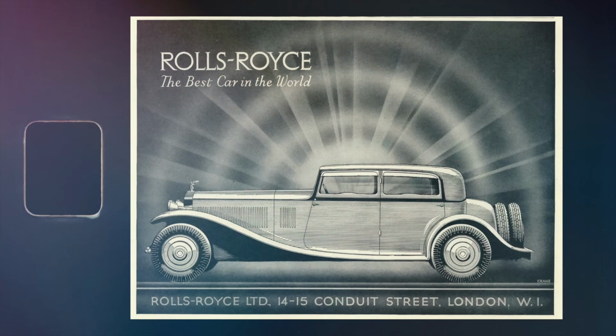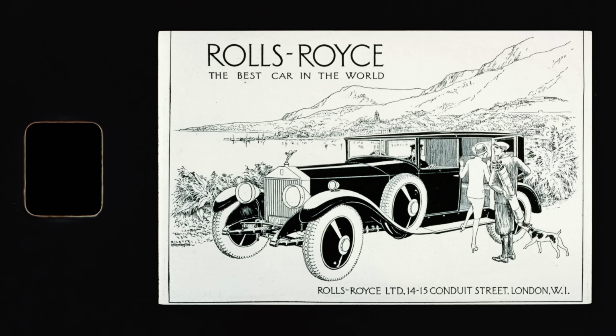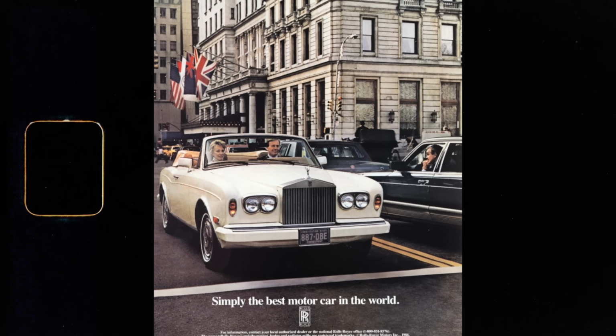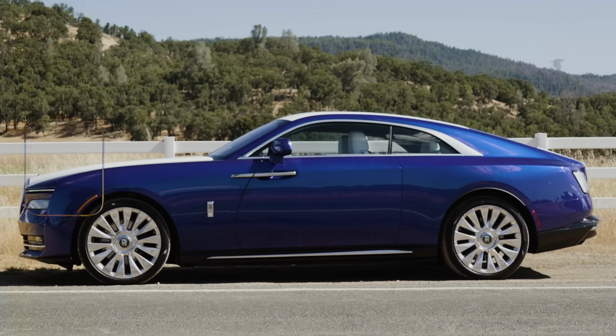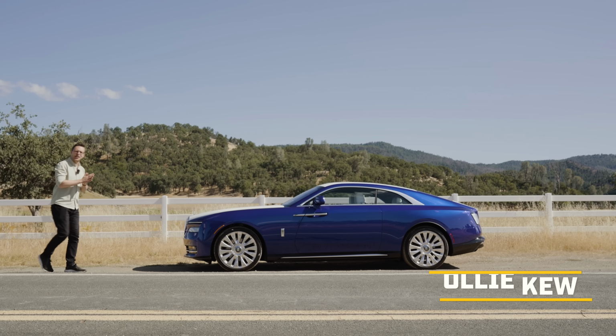As advertising taglines go, "the best car in the world" is as punchy as it gets. And as far back as the 1920s, that was how Rolls-Royce described its cars. Quite simply, the finest motor cars on the planet. So, that begs a juicy little question, doesn't it?